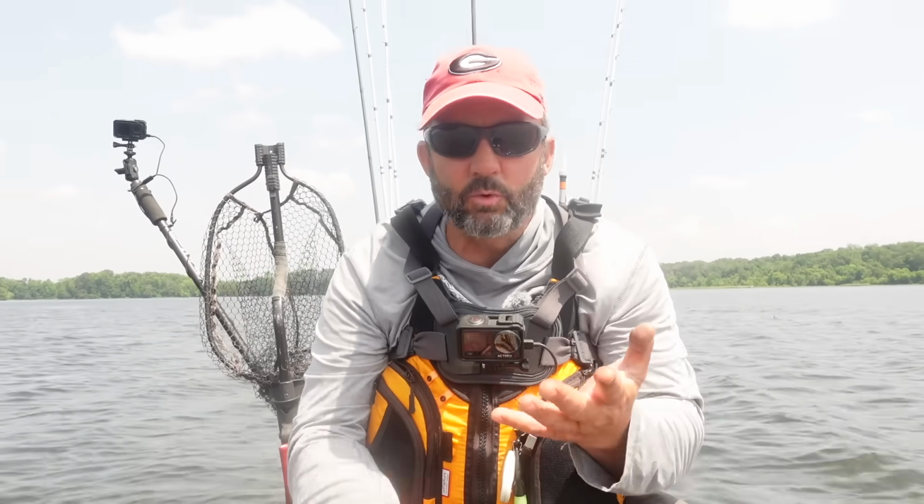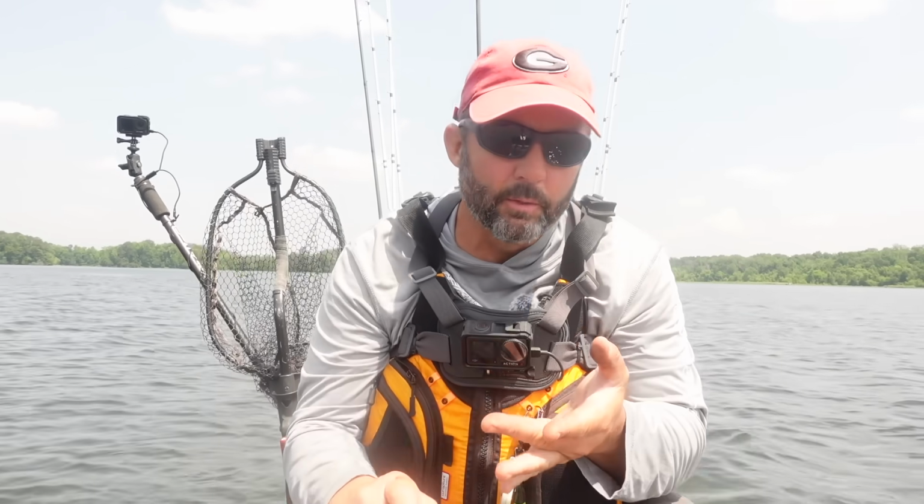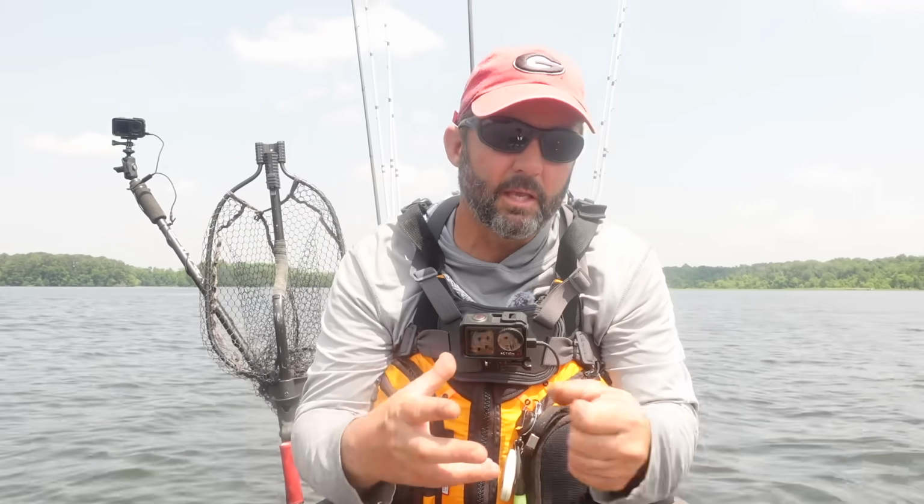And so I'm not going to throw a square bill crankbait. I'm not going to throw anything with an open hook. I'm going to be really, really picky about what I throw in there.